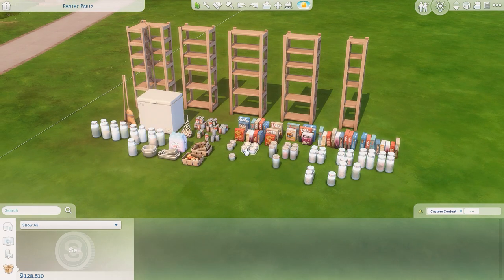If you have a sim that likes to can, maybe they live in the Cottage Living world and they like to can, because that is, I believe, a thing you can do in that pack, just adding a little bit of realism. So yeah, I definitely recommend this set by Piri Sim if you're looking for a little bit more to add to your kitchen, or you have a sim that has a really big house and you don't know what to do with a room. This is a wonderful solution.